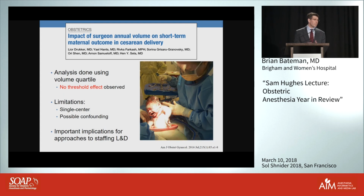They then redid the analysis using volume quartiles, looking for a threshold effect, seeing whether there might be some minimum number of surgeries that the obstetrician had to perform where outcomes would start to become equivalent. And in fact, they didn't observe any threshold. The more surgeries the obstetricians performed, the better the outcomes.